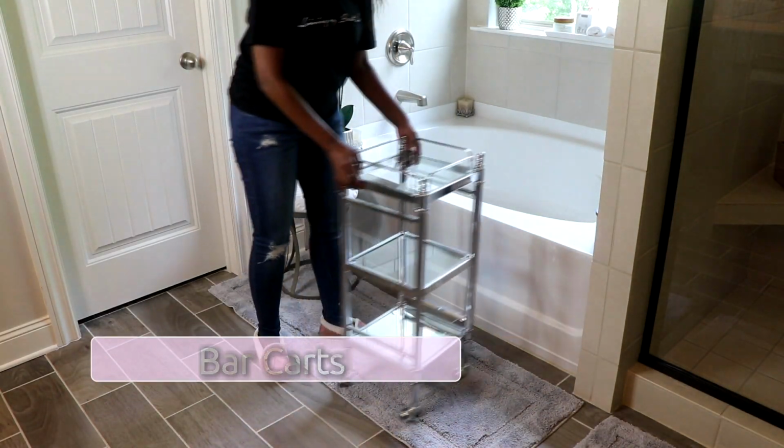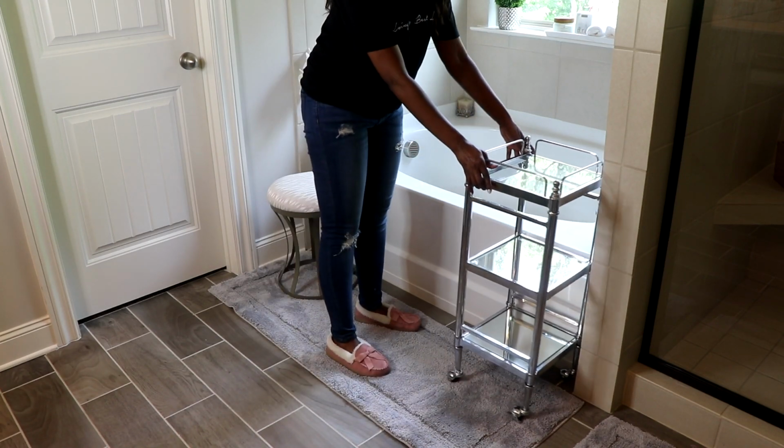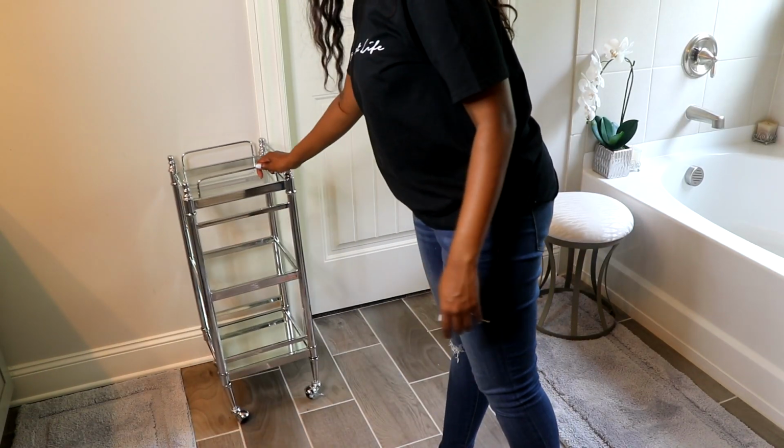Bar carts are a great way to add storage in your bathroom because you can move them around. I love taking baths, so this one was perfect to roll to my bathtub when I needed it, and then I can store it back against the wall when I don't need it.